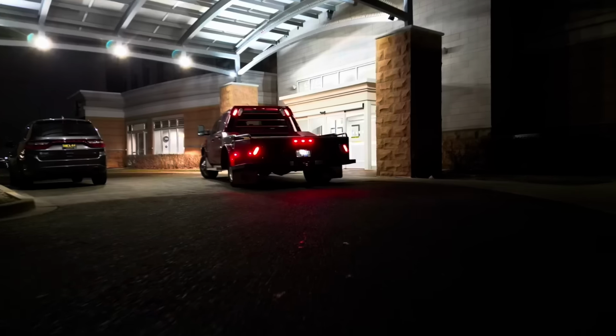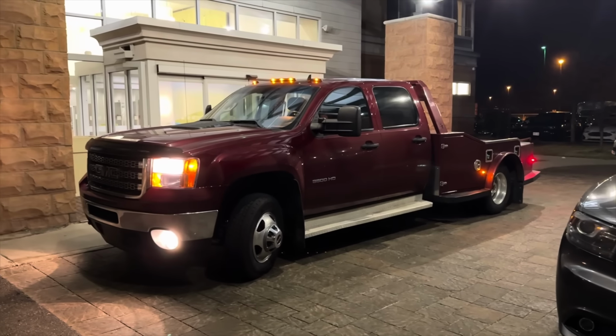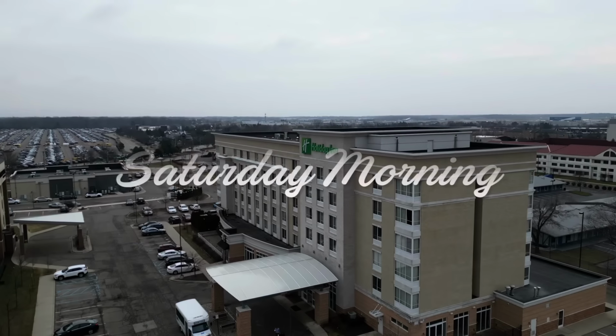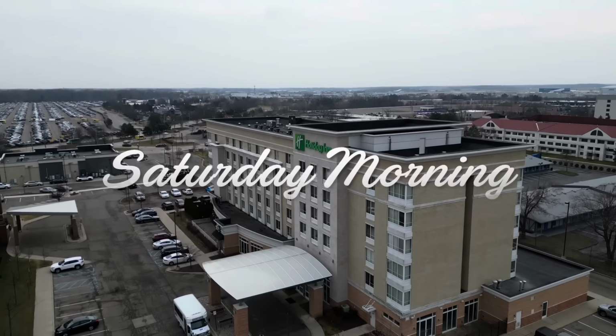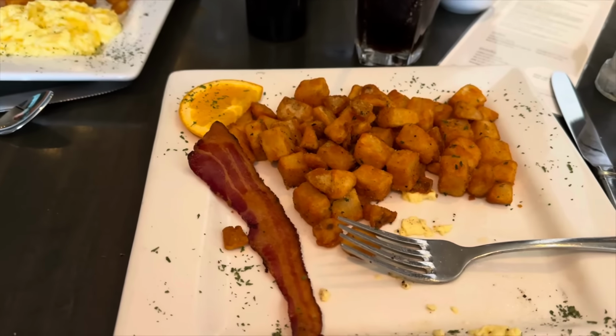Paul, Nikki, and Jesse are already up here, and Tanner and his girlfriend are on their way too. Vicki and I's hotel is up near the airport, a Holiday Inn, about 20 minutes from the car show. We pulled into the hotel at about 11:30, unpacked our bags, and got a room. And then I downloaded the Uber app so that we could get an Uber ride first thing Saturday morning instead of driving the dually downtown Detroit.